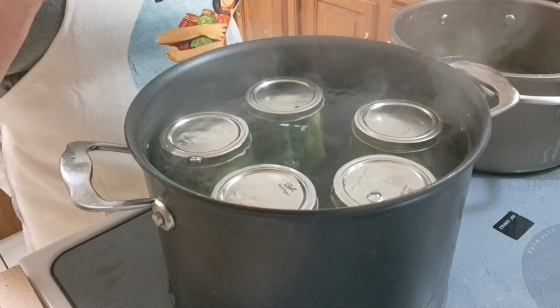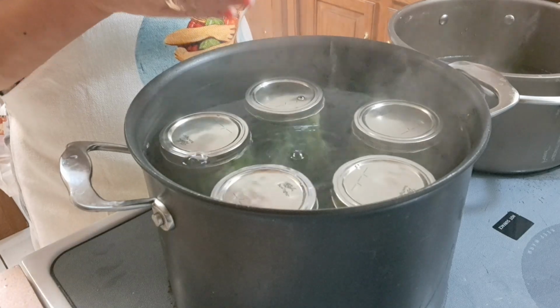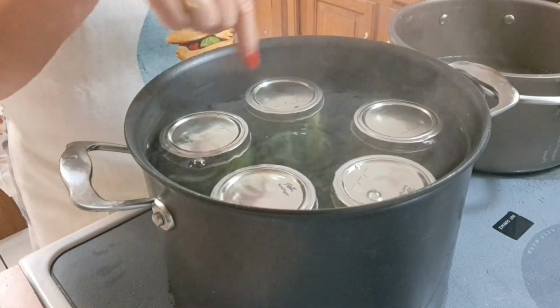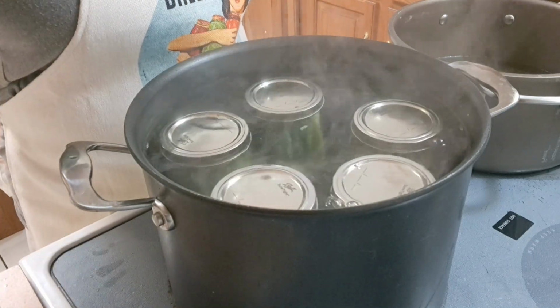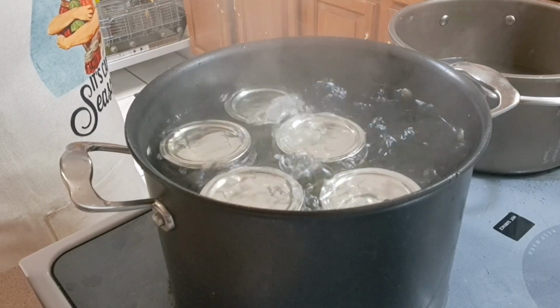Okay, so we're going to get this to temperature. Once it starts to bubble, then that's when you're going to do it for 15 minutes. Not at this point when it starts to bubble, like boil. We're almost done. We got about 4 minutes left.